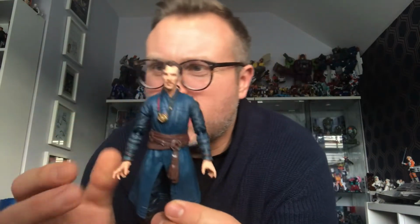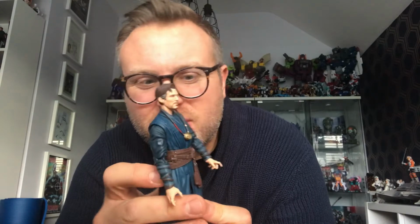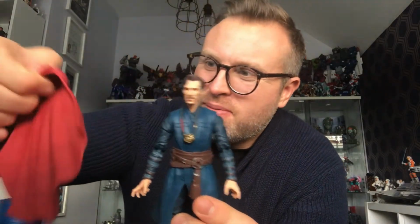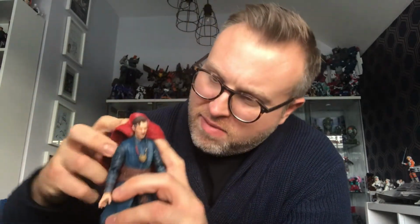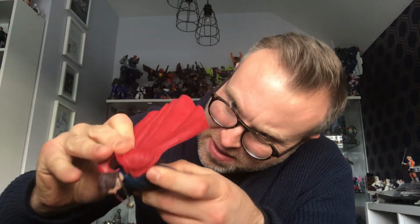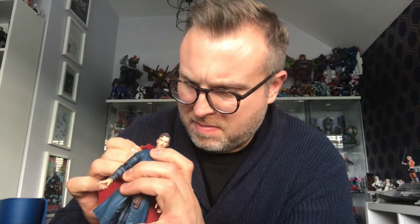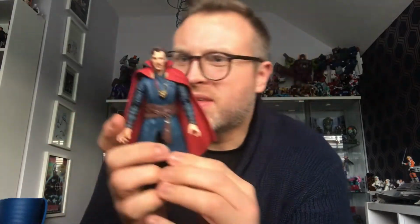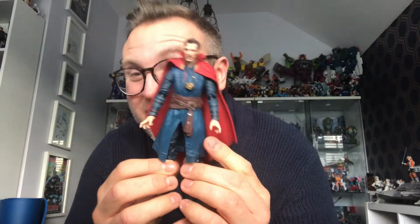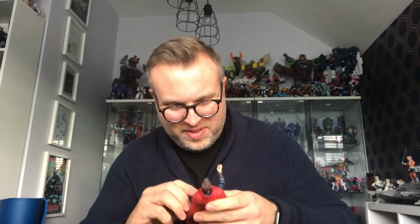So he comes with, obviously, the Time Stone around his neck, and I think that's a pretty decent likeness, don't you? He also comes with his cape, which is here. And it looks like this is quite cool. So it's got a little peg in there. So what you can do is roll this over his shoulders. Get that in his hole. Hang on. Bit fiddly, but we'll get there. There we go. So yeah, now that looks cool, doesn't it? That looks really cool.